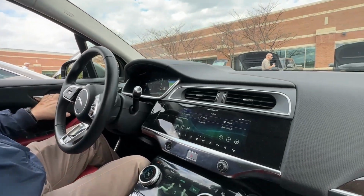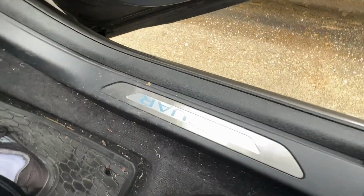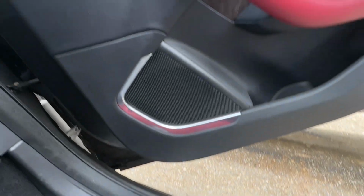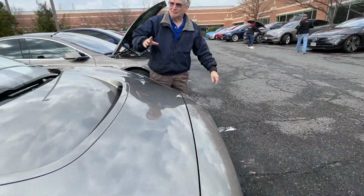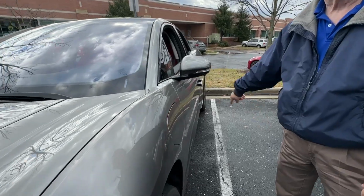You want to be sure that this is the car that you have. If you ever forget, just look anywhere. When you open your door, look at the door sill. All right, so we got a Jaguar door sill, and it even lights up blue. Oh, it does. Can't see it in the daylight, but at nighttime when you open it up, the mirrors will be projecting a little circle of light that says Jaguar.